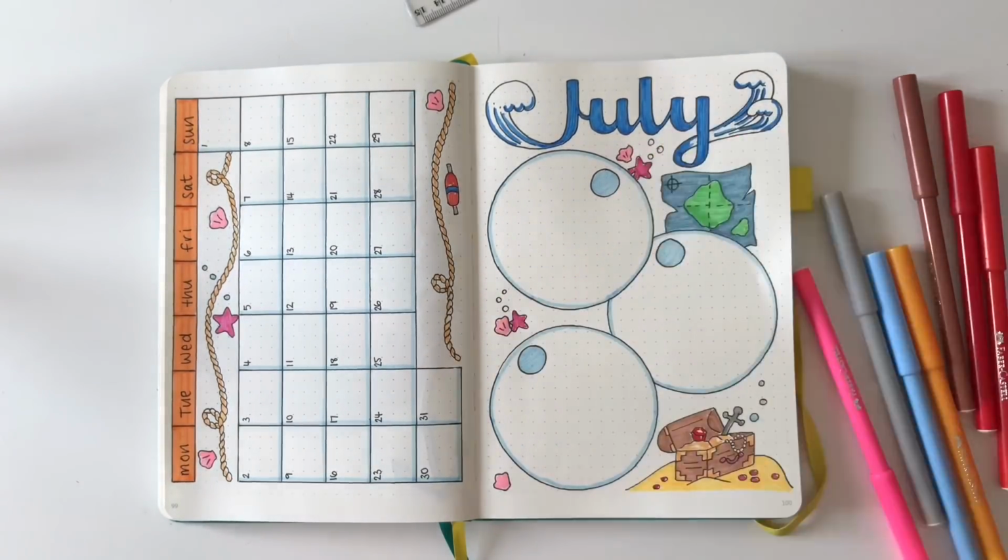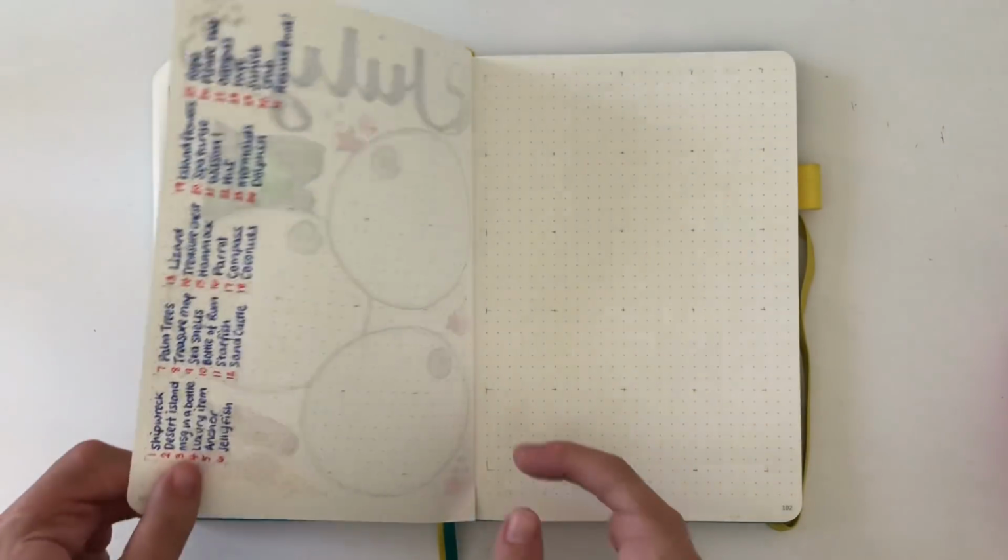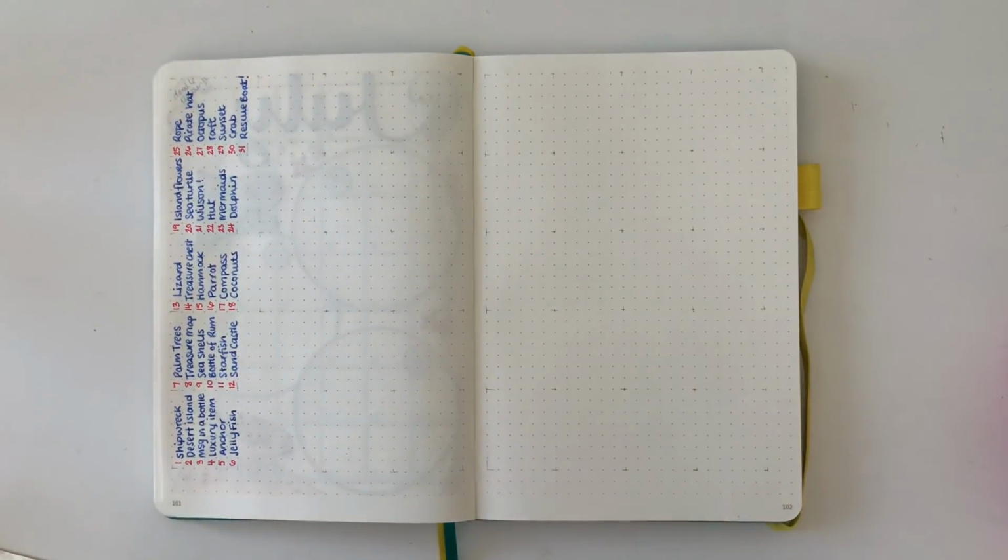Also, let's just take a moment. The starfish underneath July is the worst star I've ever drawn, and I didn't pencil it out first. Lesson learnt.